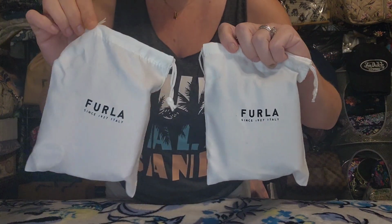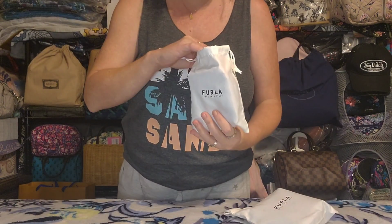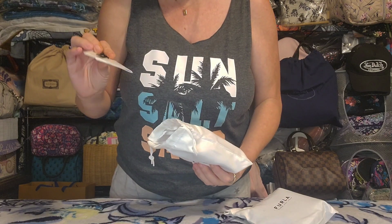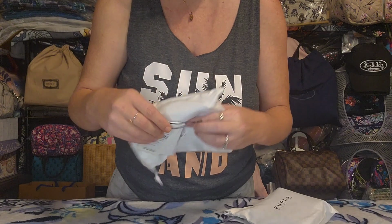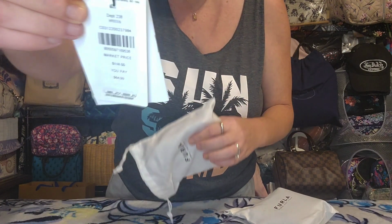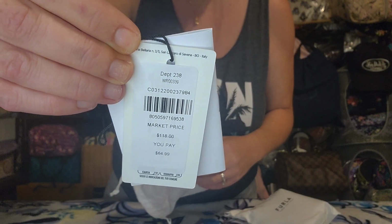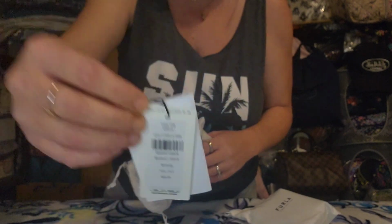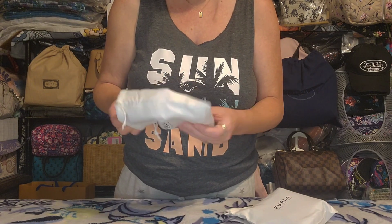So these came with their own little dust bags, which I thought was really cute. I didn't expect it. And they were brand new. I picked these up from Saks Off 5th. So this is not what I paid, by the way. This was my first time also shopping with Saks Off 5th, which I really quite enjoyed. But these are the tags that came with these little pouches, and that is definitely not what I paid. These were way, way below that. But they were so cute, and I could not pass them up.